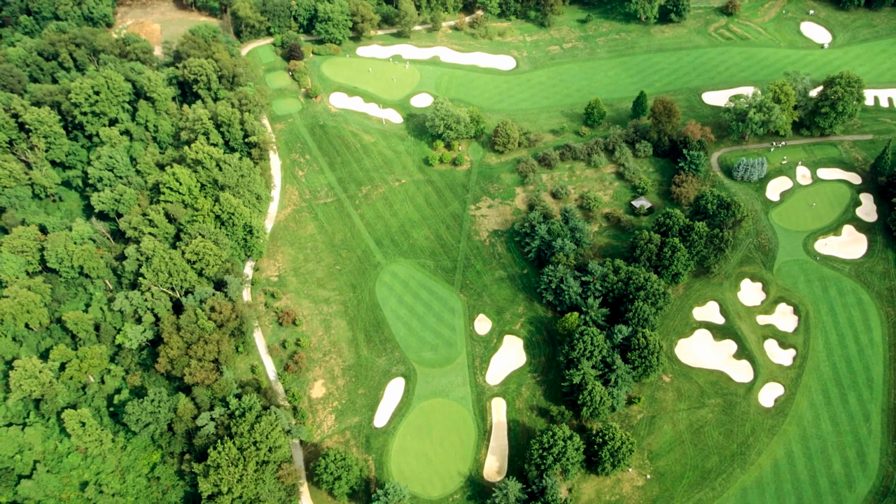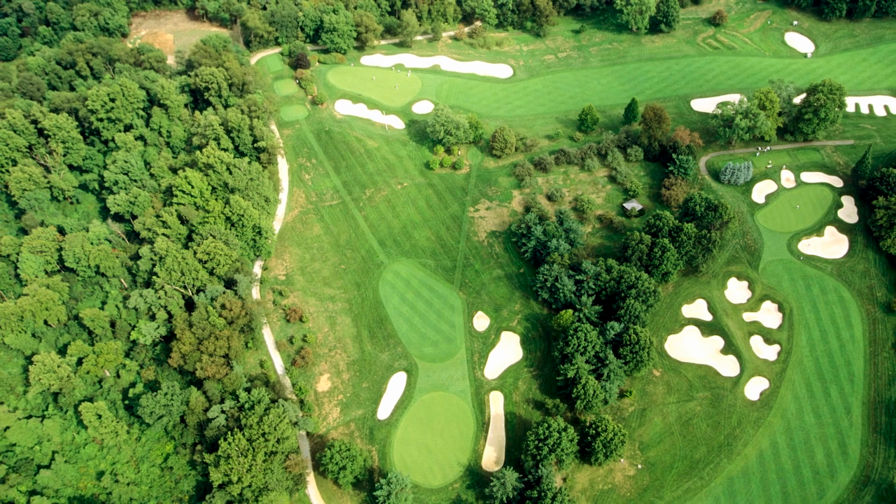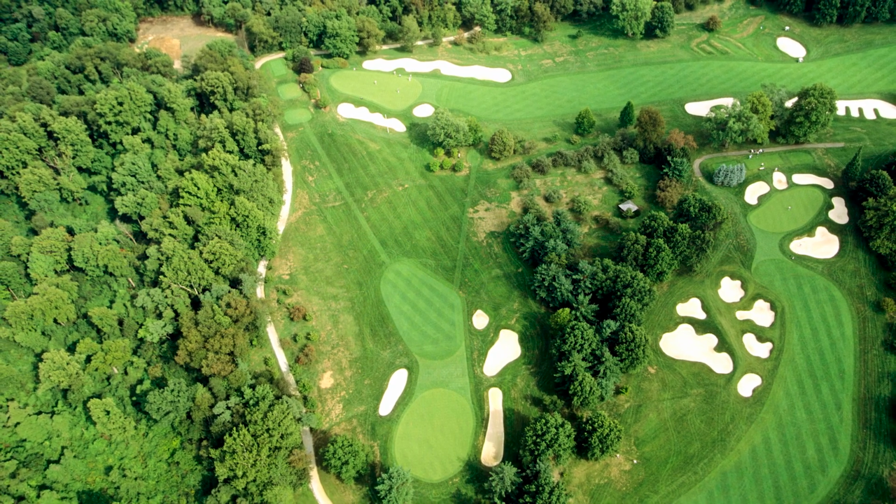These trees drastically changed Oakmont's character. The link-style course evolved into a typical parkland course, characterized by narrow, tree-lined fairways. The trees might have pleased the eye, but the grass struggled due to the lack of sunlight and airflow, and the strategic angles that initially made the course so great were compromised.